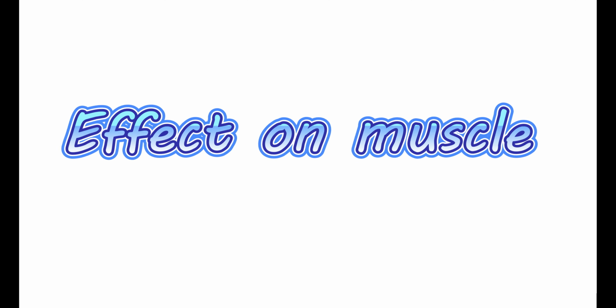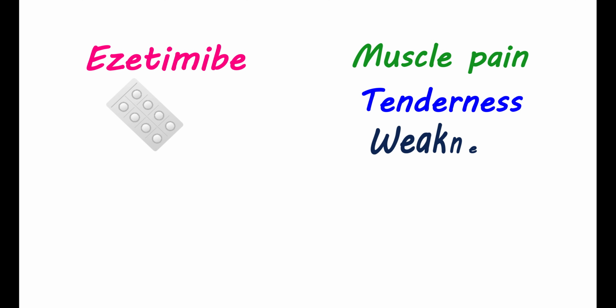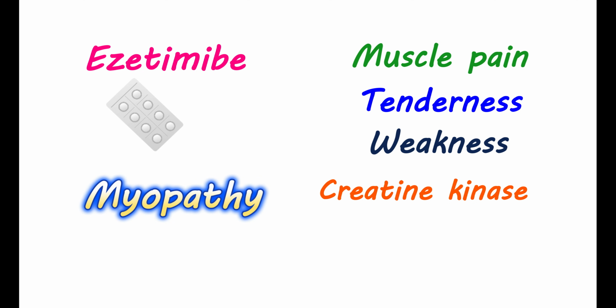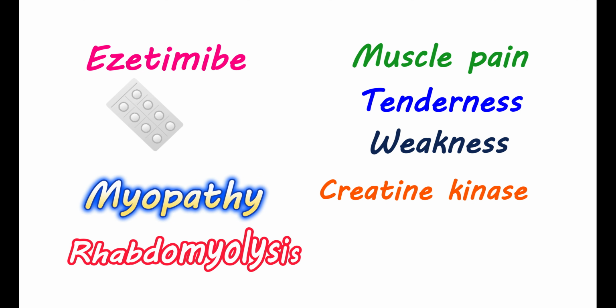Effect on muscle. With the use of ezetimibe, you may observe muscle pain, tenderness, or weakness, and it is also associated with elevated levels of creatine kinase. This indicates a condition called myopathy, and it can even produce another condition called rhabdomyolysis. If you observe these symptoms, you should be careful and immediately discontinue this medication.